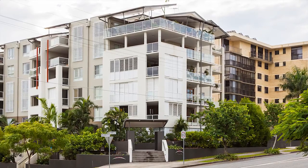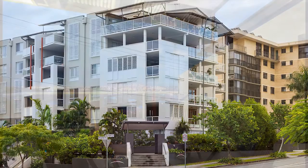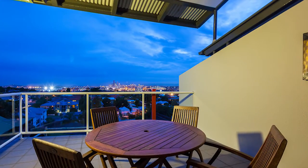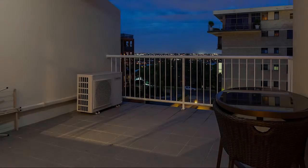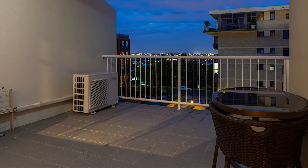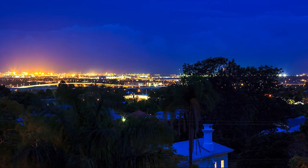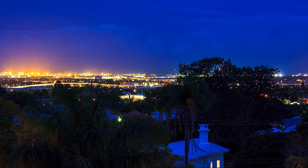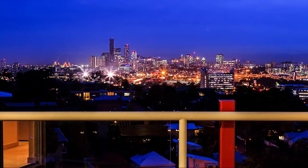Aptly named, it is positioned high on Bonney Avenue. This spacious, immaculate, modern apartment is blessed with natural light and views from two generous balconies. One has stunning outlooks towards the bay and welcome breezes. The other overlooks a city skyscape and a fairyland by night.